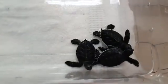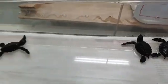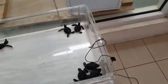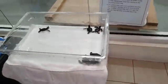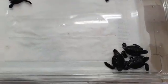So these are our hatchlings. These guys are just a few days old out of the egg. Okay? So when they hatch out, I'm going to put on my gloves here because at this stage they're very delicate, and we don't want to infect them with anything. So we make sure when we handle them, we keep it as sterile as possible.